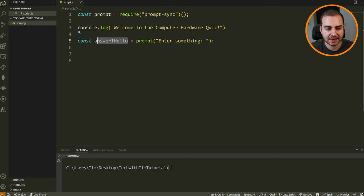This is something known as camel case, which is suggested when you're naming variables. Another rule is that you can't have any special characters. Something like an ampersand is not going to work. And you can't start your variables with a number, but you can have numbers inside of the variable, okay?